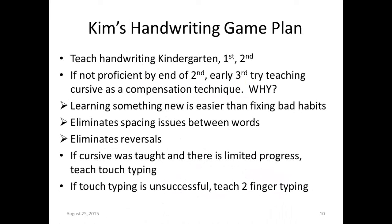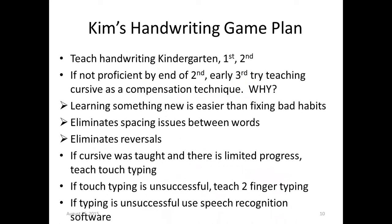Because of tablets and iPads now, it's almost impossible to touch type on an iPad. So kids who are learning to type might be learning to type on something like that or a cell phone. So, it's not the end of the world. So again, if I know they already have a motor planning issue, if I know they already have severe fine motor issues, yeah, I might go from trying to teach handwriting up until 2nd grade and then go straight to 2-finger typing as a compensation technique.